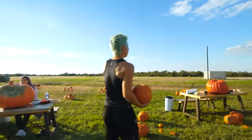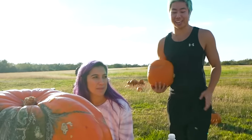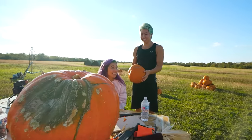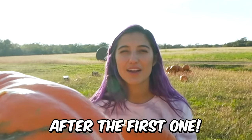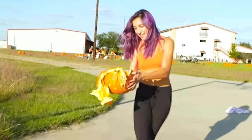I'm not sure if you guys know, but Jazz gets something too. You have 100 shots, and it's not the shots you usually like. You have to put this through the basketball hoop 100 times. A pumpkin? Yeah. It's gonna break after the first one. Kobe! Nope. Kobe! Ew!